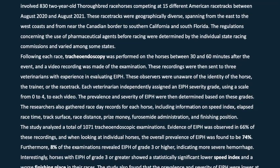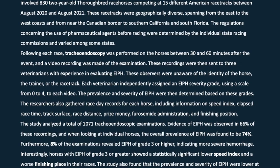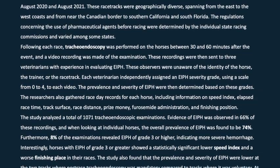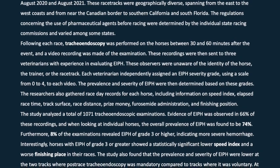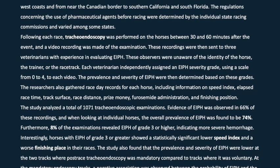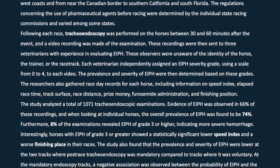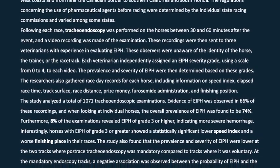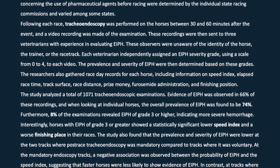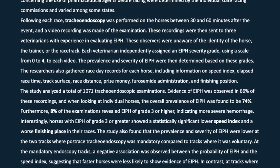Each veterinarian independently assigned an EIPH severity grade, using a scale from 0 to 4, to each video. The prevalence and severity of EIPH were then determined based on these grades. The researchers also gathered race day records for each horse, including information on speed index, elapsed race time, track surface, race distance, prize money, furosemide administration, and finishing position.